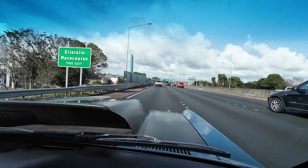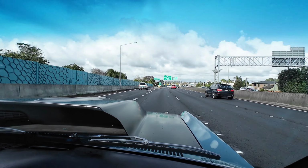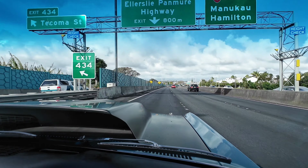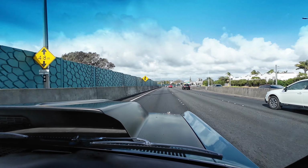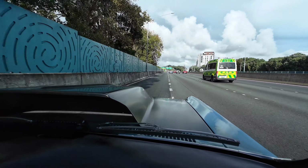Bit noisy with the mechanical diff. Yeah. Grizzly locker, very mechanical, and there's no insulation or anything like that. Here it goes, $20. Smiles per gallon.